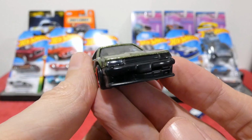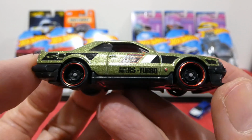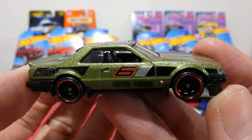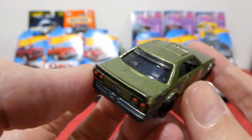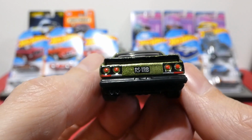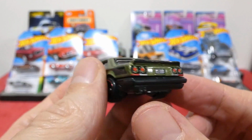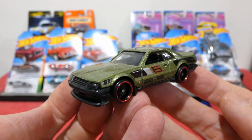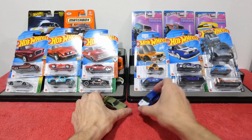On the front there we get the lensed headlights, the big front bumper splitter there, steelies with the red trim, as I say, RS Turbo number 6, black and silver striping, a little bit of a shot of the interior, right hand drive as it should be. There's a little window spoiler off the back there, and then around the back there we get the RS TRB license plate, light details, a little bit of black paint on the underside of the wing there as well. So cool. Absolutely love this casting. Love the car in real life also. And very, very nice. I'll pop those down there.